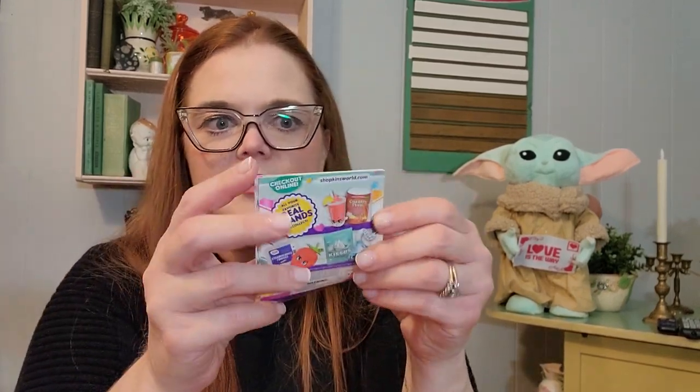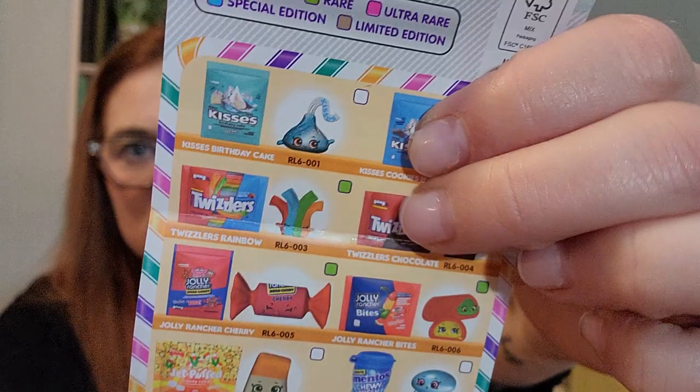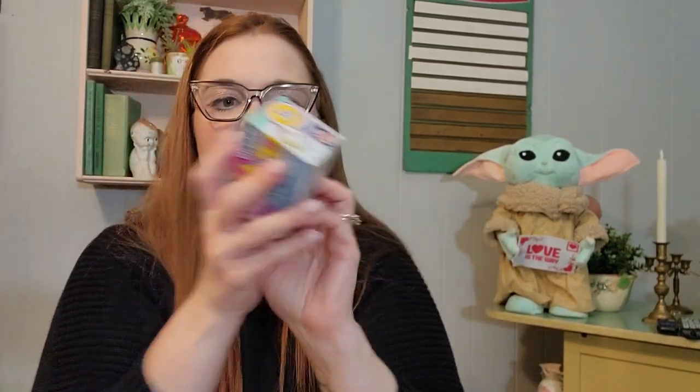You do get a little checklist so you can check off the ones that you get. I'm not certain. The one that we got is green. So the chocolate one that we got, the Twizzlers, is a rare. The Airheads one is not rare or anything. If they're rare, they've got the little green check mark in the box. So it's kind of cool that you can see what other ones are out there. And the Disney mini brands also have that as well. You can check off for your collections which ones you have or which one you need.